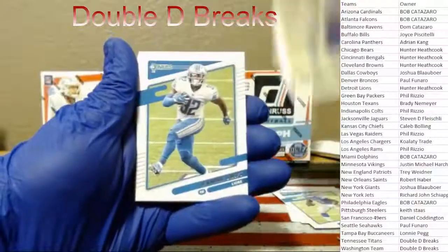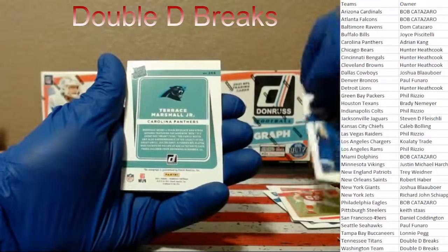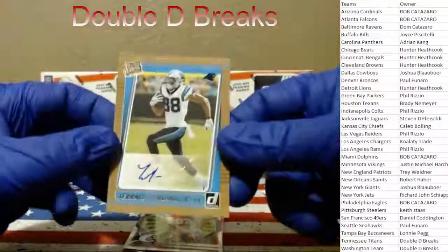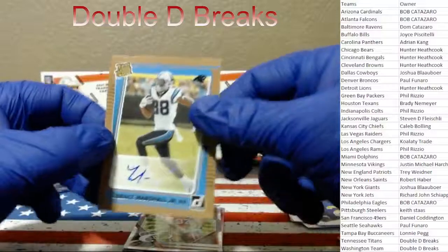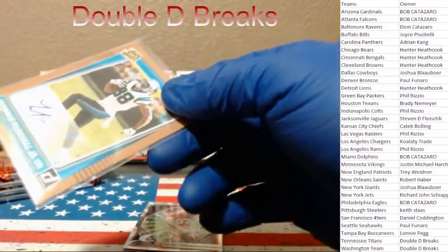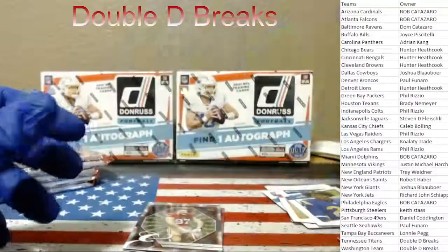All right, Michael Thomas, DeAndre Swift, Kyle Long, Jalen Ramsey. Then we got for the Panthers. Looks like we got a nice rookie auto going out to the Panthers. We got a rated rookie press proof Terrence Marshall Jr. There you go. That's a nice rookie auto. One of the megas. That ain't bad at all. Nice card going out to Adrian. There you go.